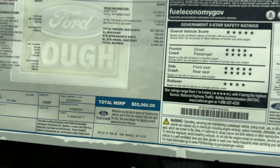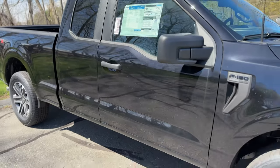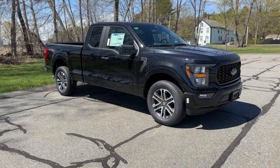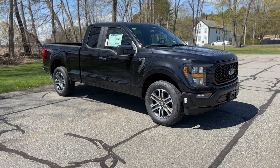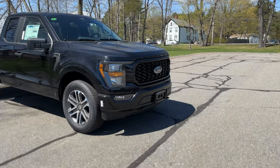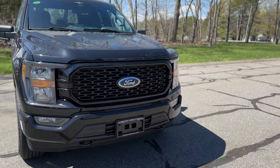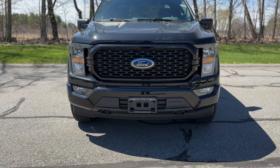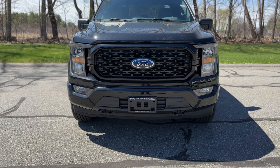So thanks to those discounts, we're saving a little bit of money, but let's look at the truck we're getting, because this is an XL F-150. This is supposed to be the base. This is supposed to be the bottom of the totem pole, but thanks to the STX package, we're zhuzhing it up a little bit, and that all starts with this front end. The STX appearance package is unique, and I love it.